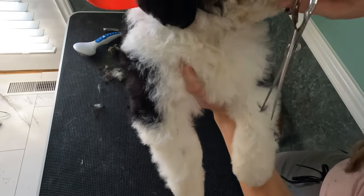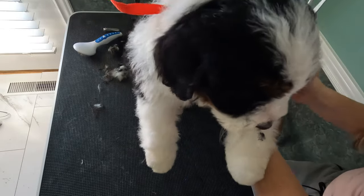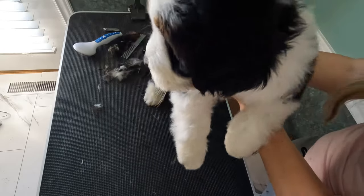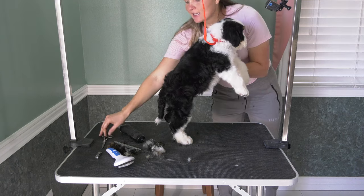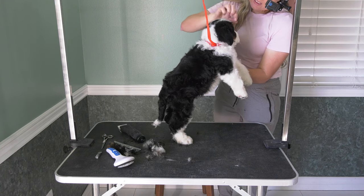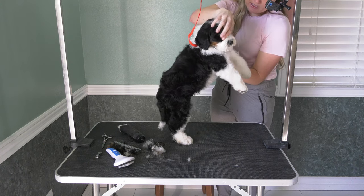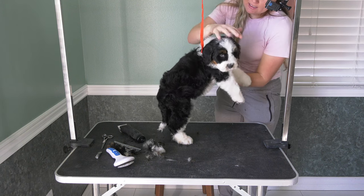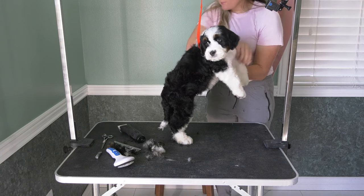Again, right here, if you are not confident that you can do it without hurting him, make sure that you get help. On the face for a 10-week-old puppy, I don't do much at all. I just make sure that around that tear duct area is clean. That way they don't get the eye boogers. You can see here, if you trim it off, they will have a nice clean face and you won't get the staining around the eyes.